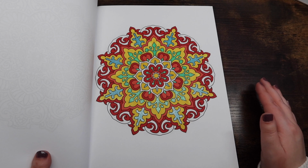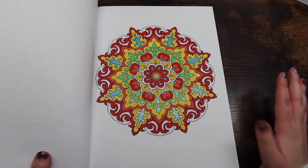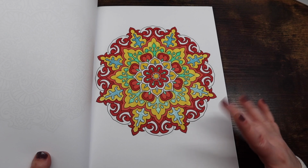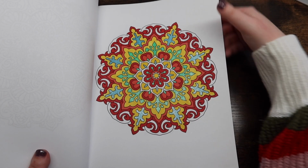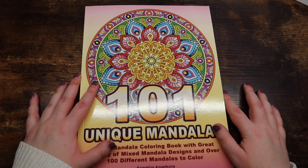It's just a really pretty color palette. I think actually I had Danielle pick the color palette for me, and this is what it turned out. So I really like it a ton, love this book a ton. Again, one I don't color in enough, but I really should.